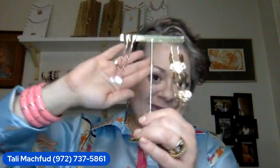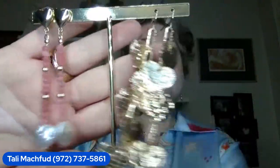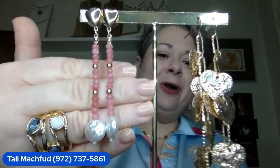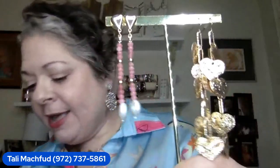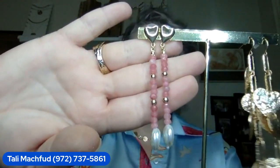All right. The Pixie. Oh my gosh. I wore these in Paris. Loved these. Okay. These are genuine rose quartz, genuine, what is that? Soft water, not soft water. So, saltwater pearls. Okay. With this is going to elongate your face with the heart. It's going to elongate your face. These go for $54. Okay. Or you could get them as a half priced item. All right.